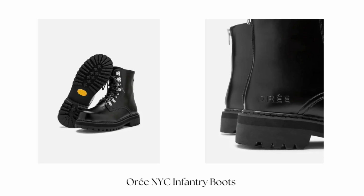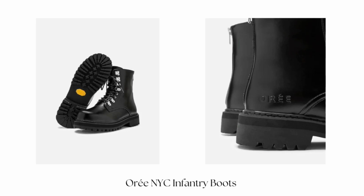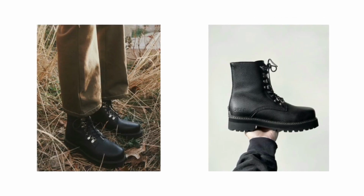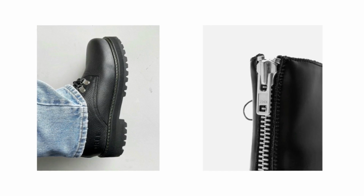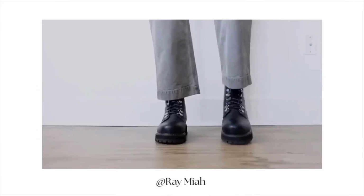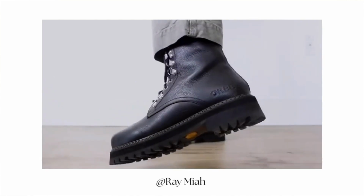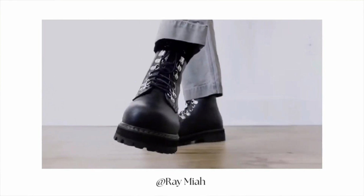What I like about this particular pair of boots is the quality and how durable they actually are. Personally, I think they tick all the boxes when it comes to finding an ideal pair of combat boots. The leather is amazing, it has great detailing and a quality outsole, and I also think they look better than most combat boots on the market.